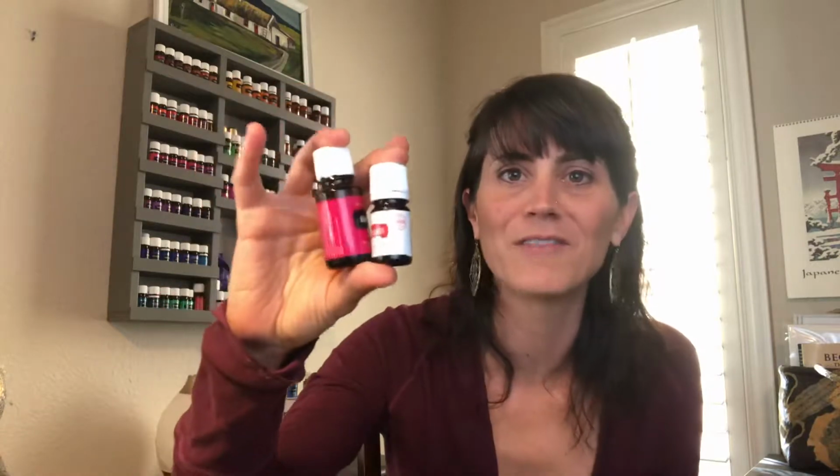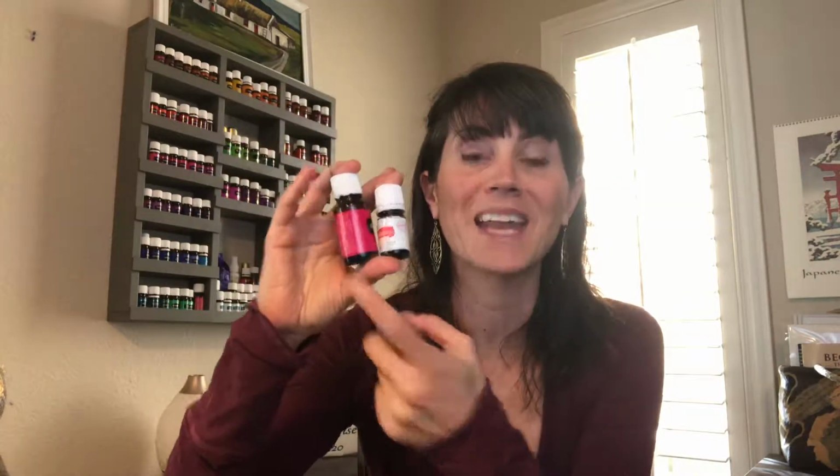Hey everybody, we're going to talk about an oil blend put out by Young Living called Longevity. Now, I don't actually have the Longevity or Longevity Vitality oil, so we're going to put on our pretend hats and we're going to use these bottles as my little pretend bottles. This is actually about the color of Longevity in the topical aromatic or the Vitality.